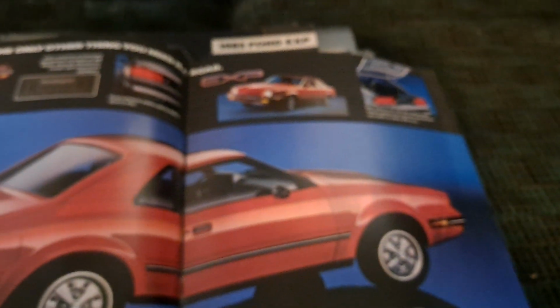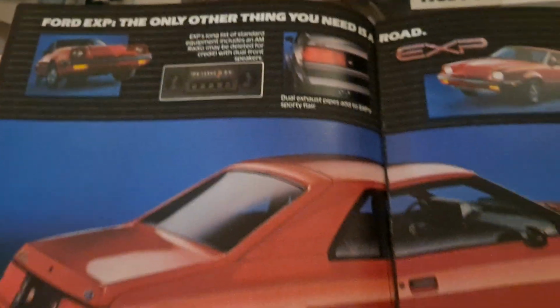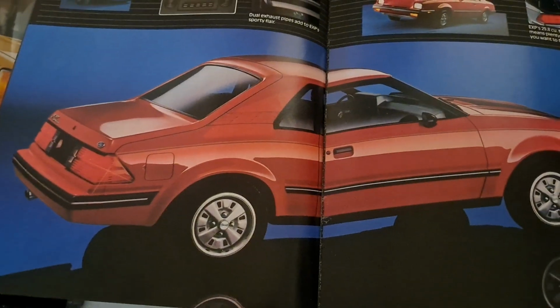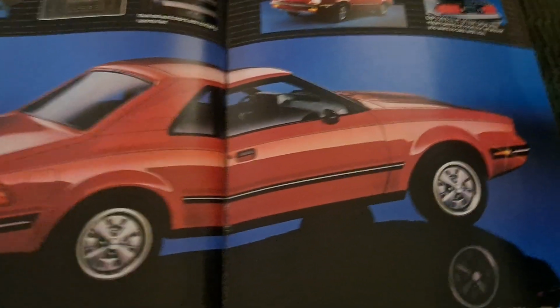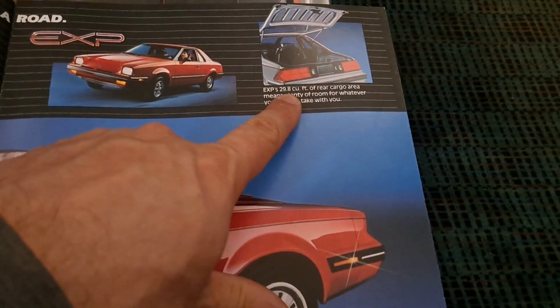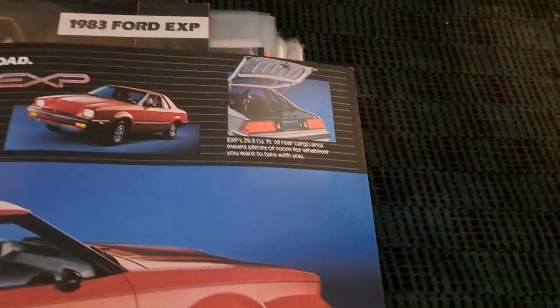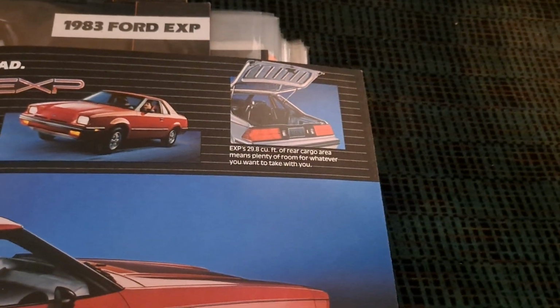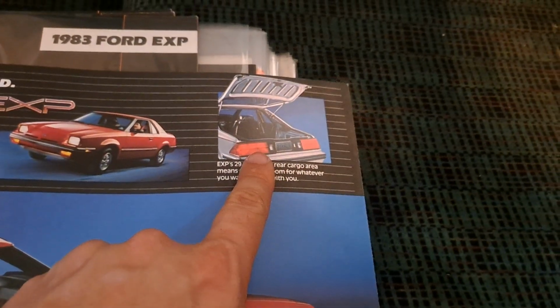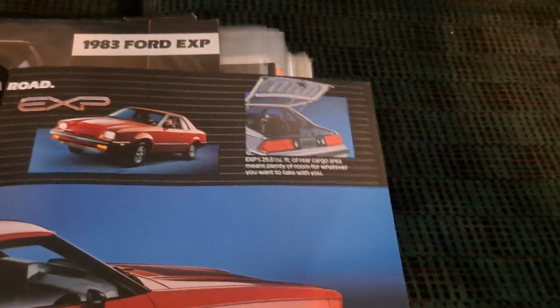Keep moving along here. It talks very briefly about some of the exterior features. So now we're looking at just a normal 5-speed car. Talks about the cargo capacity at 29.8 cubic feet. I've got to double check on that. I believe that's incorrect, because whatever the EXP is, the LN7 is supposed to be slightly more, and I swear the LN7 was the one that was 29.7 or something like that. It had 2 or 3 extra cubic feet.